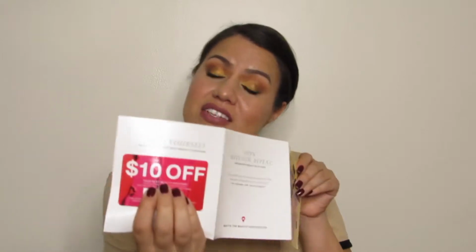Another thing I see, you always get a $5 off coupon in here that you can use towards a beauty purchase in store or online. But this month we have a $10 one. So you can go in store. I don't believe there's any minimum purchase price, and you can use that coupon off your purchase. So let's start with our first item and see what we have in here.